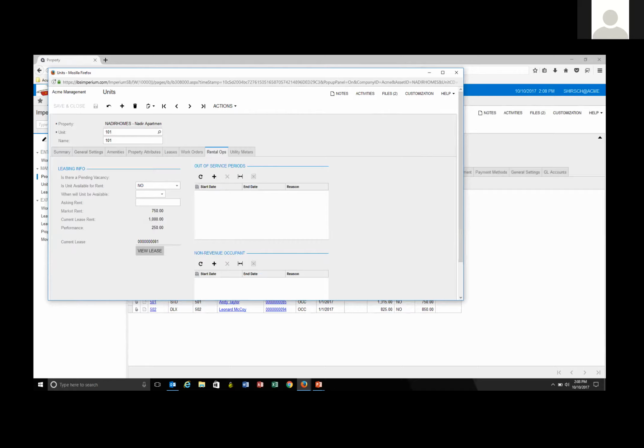Each unit will also have a rental ops page where we're going to look at the information of whether or not it's available for leasing, what its current value may be for asking rent, and a comparison of market to lease rent and a performance loss or gain to market, in this case $250 gain to market, whether or not a unit may be out of service, for what period of time and why, and whether or not we've got an occupant who may be in there but we're not including revenue, and those will come into play when we're doing our calculations on our rent rolls of occupancy and vacancy rates.